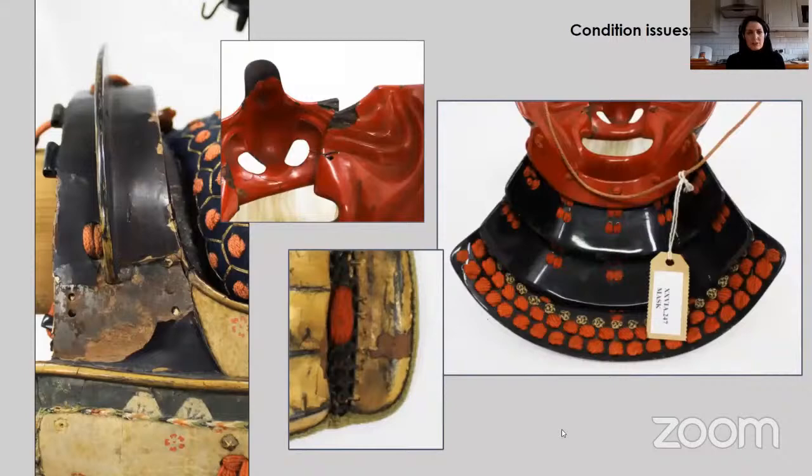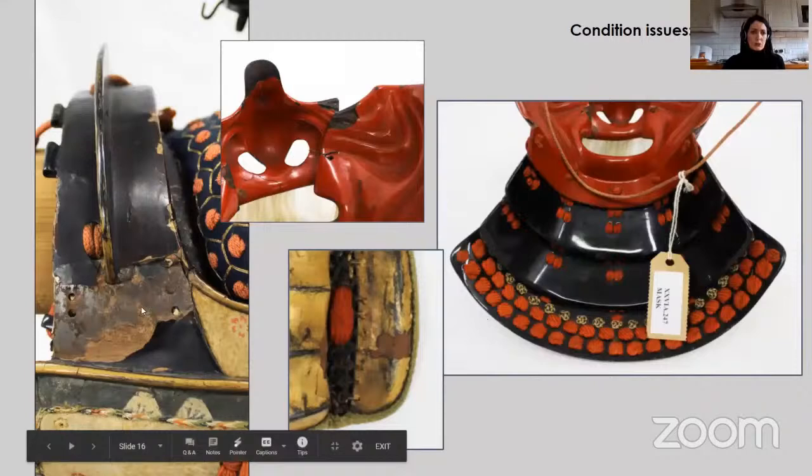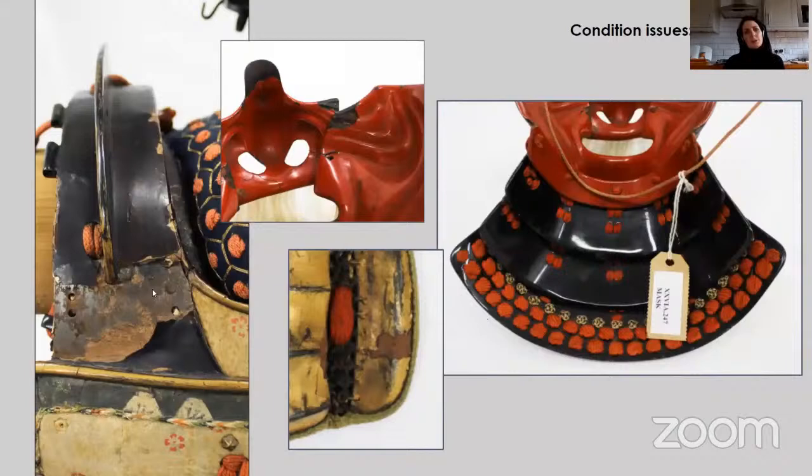Structural deterioration of lacquer can also result from the differing responses of the substrate to the overlying lacquer. So, for example, if we think again of this shoulder strap, the ferrous metal substrate, when exposed to fluctuating relative humidity, will not react in the same way as the overlying lacquer layers. And this creates stresses which lead to the kind of cracks and losses that we see, particularly when exacerbated by mechanical damage such as knocks.